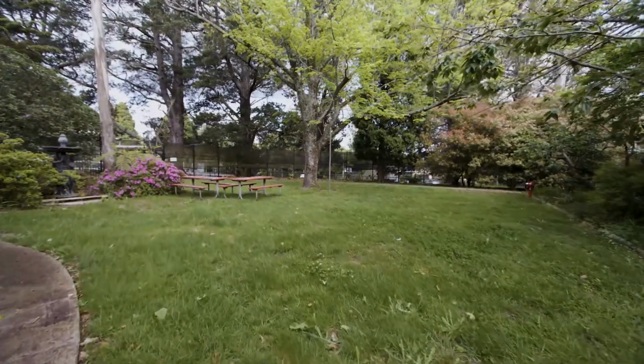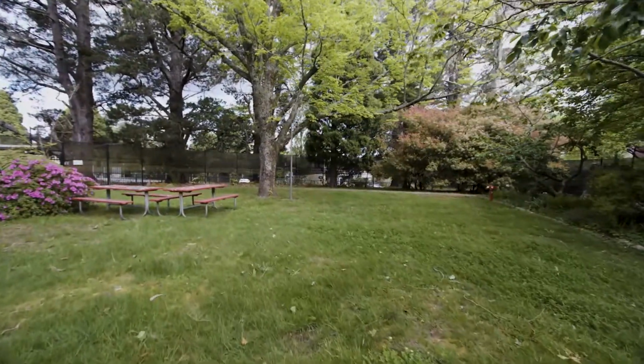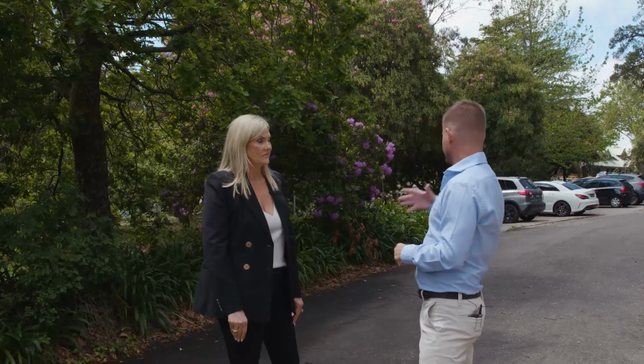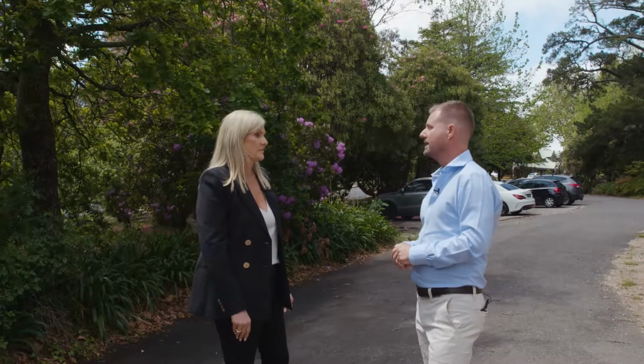That's right, Belinda. The gardens are obviously a very important part of how the buildings are read in their estate context, and they're a really important part of the character. So the intent is to retain the gardens in the northeastern portion of the site.